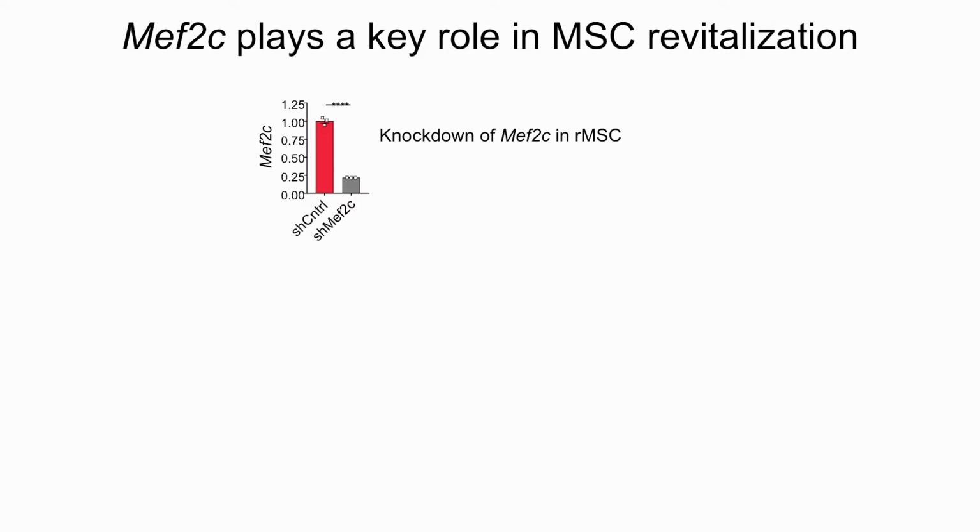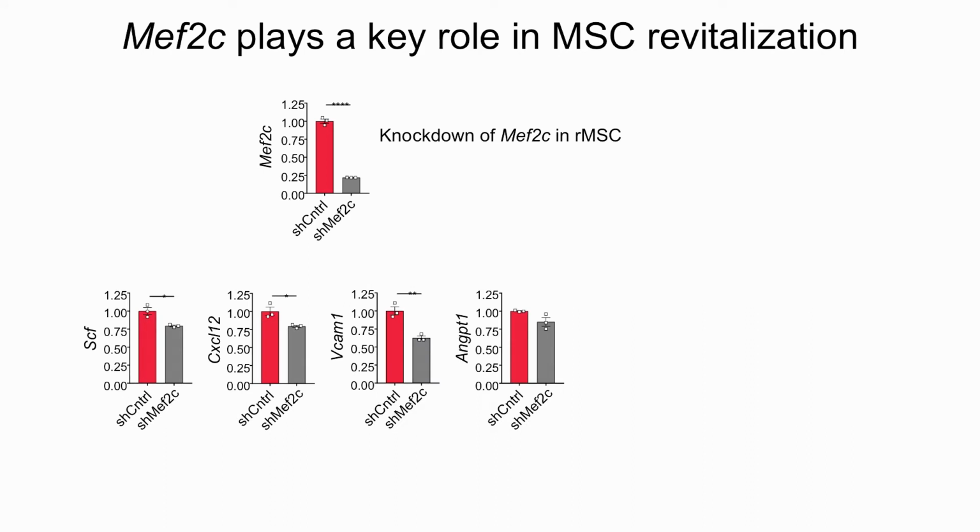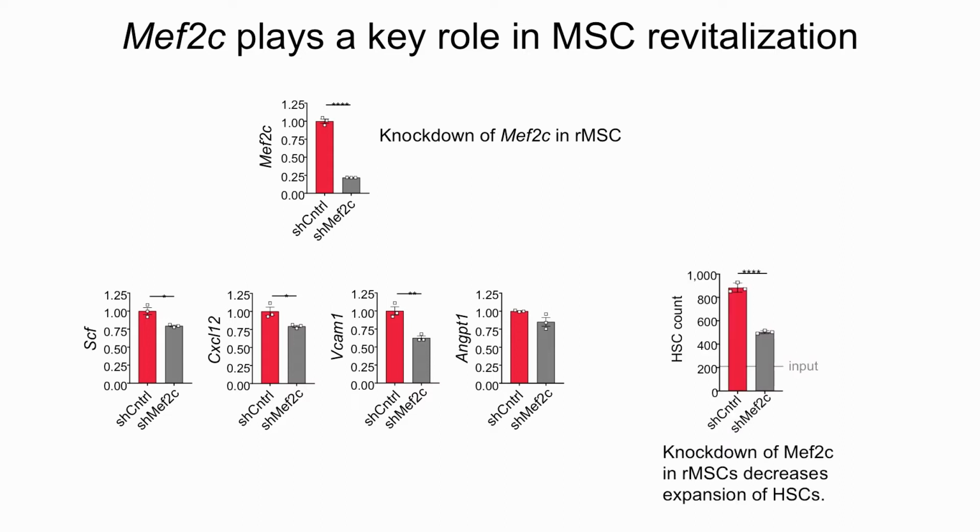We've looked at the function of MEF2C with knockdown, to see if it affects the revitalized cell function. And you can see a significant, but not huge, reduction of niche factor expression if you knock down MEF2C. But more impressively, the expansion of revitalized MSCs is significantly reduced if you knock down MEF2C. So it seems to be an important factor downstream of the factors that we've used to revitalize.